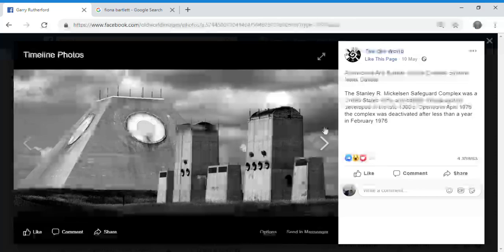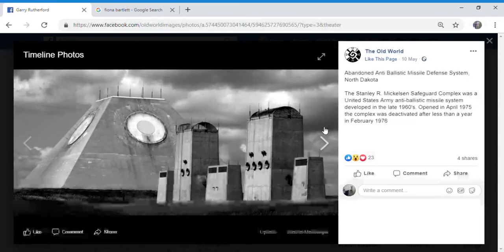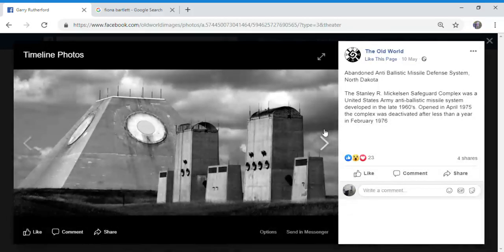Abandoned anti-ballistic missile defense system, North Dakota. The Stanley R. Mickelsen Safeguard Complex was a United States Army anti-ballistic missile system developed in the late 1960s. Opened in April 1975, the complex was deactivated after less than a year, in February 1976. Less than a year.